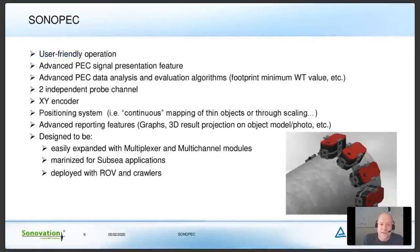The software is user-friendly. It has lots of features that help the operator or the user to find solutions and to make a right interpretation of the results. It has advanced data analysis and evaluation algorithms, for example the footprint, which finds a thinner wall, and the defect mode, which will find a thinner area within the footprint area. It may have 2 independent probe channels and an XY encoder, which will also allow continuous measurement or encoded measurement.